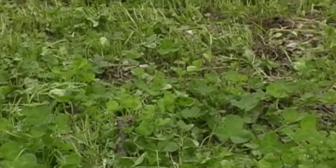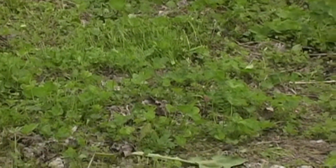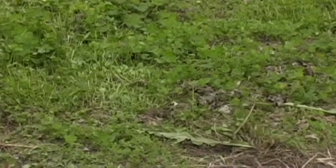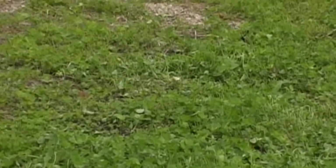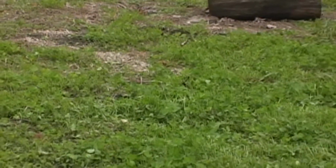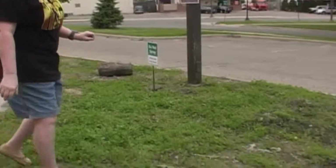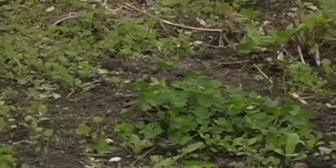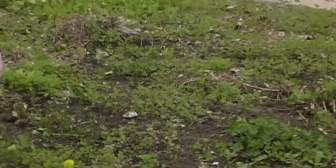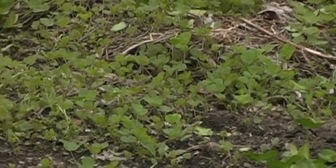I do have some other things in here, creeping thyme. I actually have some leftover volunteer seeds from when we had straw bales here. And depending upon when they actually sprout, I'm gonna let those stay. We have some other items in through here. These are just gorgeous little flowers. And I gotta tell you, I have no idea what they are. Didn't get that looked up before we came over.